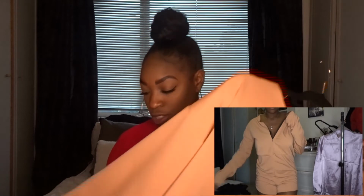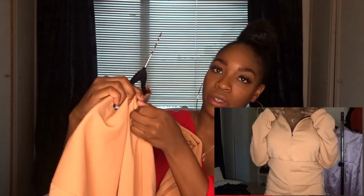Next, we have this casual play suit, which is kind of like a tracksuit play suit. If anyone knows, I'm obsessed with loungewear, obsessed with tracksuits. And this was actually £18, and I got this in a size 10 as well. And it just zips up and down in the middle here. So if you want to show a bit of boob, you can show a bit of cleavage.